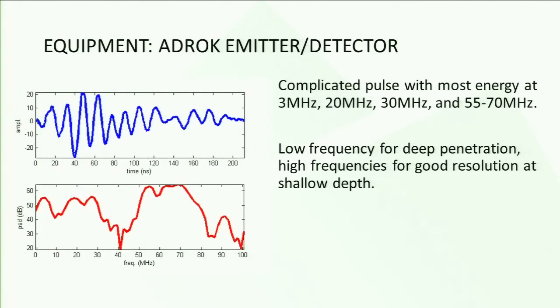So before we can interpret what comes out, we have to know what comes in. So we'll start off with actually measuring what comes out of the equipment in air, and it's depicted in this graph. So it's a rather long and complicated beast, this pulse, and it has multiple center frequencies at 3, 20, 30, and between 55 and 70 megahertz.